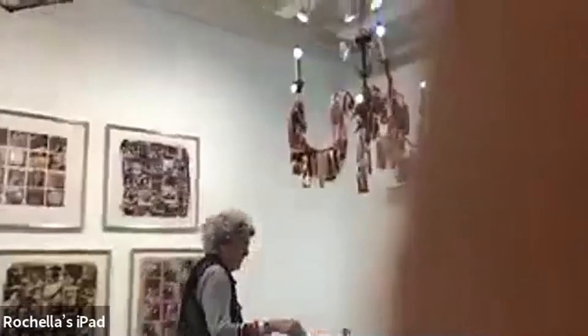I love entertaining, eating, cooking. I love it all. So I wanted a wall of plates, and I wanted them to be about women. These are photographs of the same woman who's in that chandelier. Same roll of film.